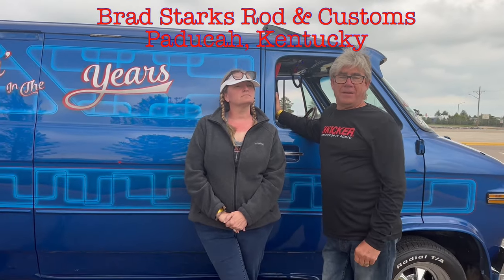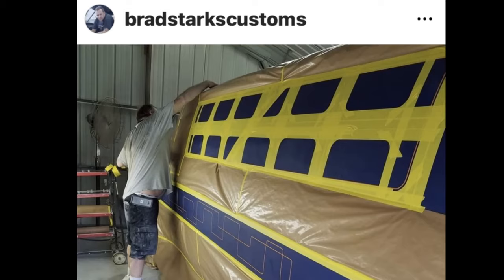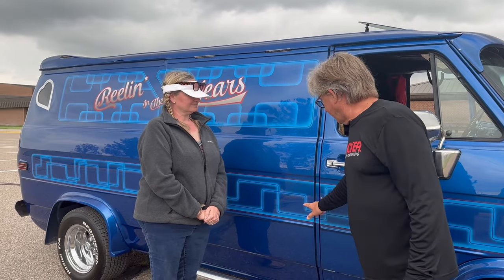Been working on it for how long? 3.5 years. He painted it, did all the body work. He shaved the fender here for a power antenna that comes up right here. And of course, he is really an awesome painter. So he did all the custom 70s painting and freehand lettering. Me and Brad had talked about it, and I kind of left it up to him because he just knows how to do that stuff. He saw 70s stuff with the different infinite lines, and I let him use his creativity on it.